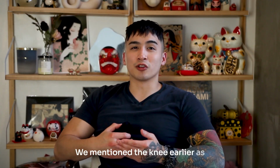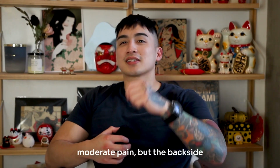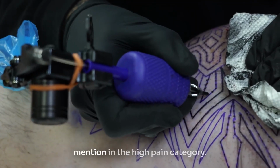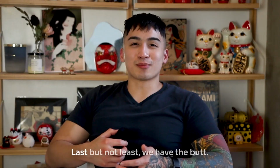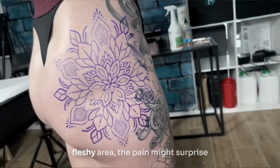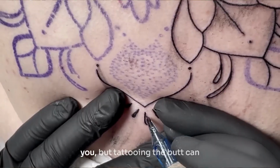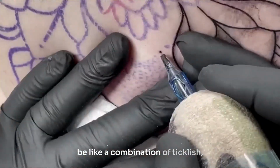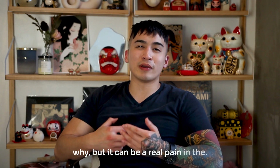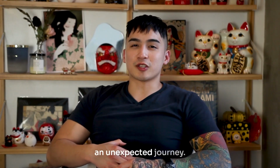We mentioned the knee earlier as moderate pain, but the back side of the knee, oof, different story. This deserves an honorable mention in the high pain category. Last but not least, we have the butt. Yes, the booty. Despite that being a fleshy area, the pain might surprise you. Tattooing the butt can be like a combination of ticklish, burning, and we're not entirely sure why, but it can be a real pain in the, well, you know. So prepare yourself for an unexpected journey.